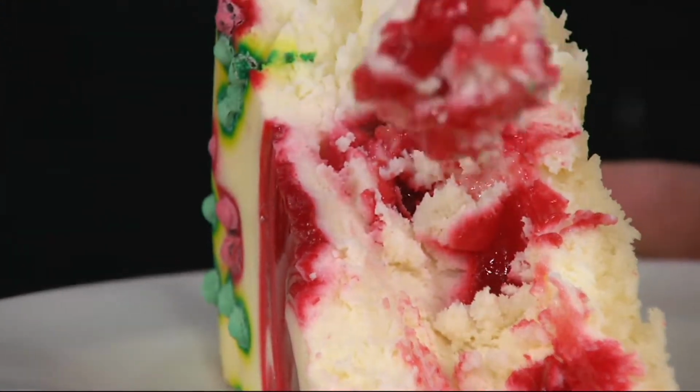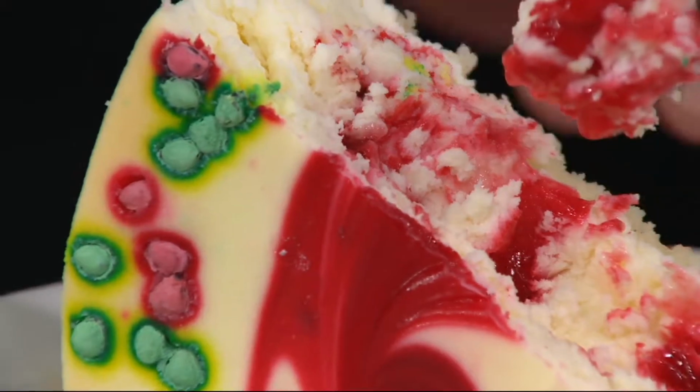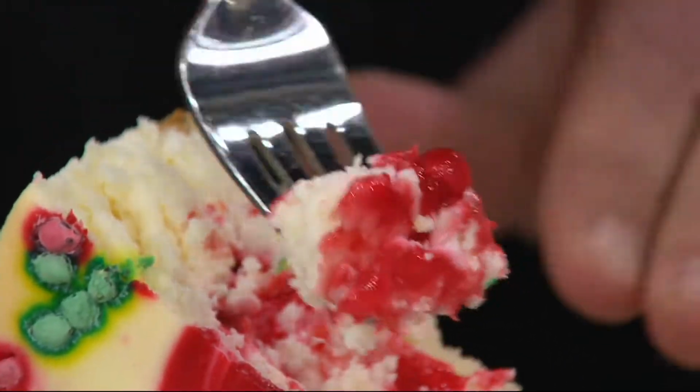So that's something that I want to bring up, because if someone at home is saying, oh, well, this is a cream cheese base, I can only be out for an hour and I have to put it away.